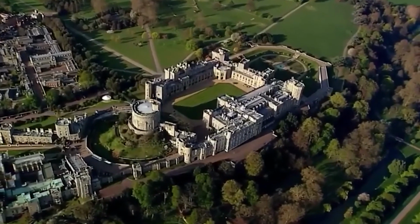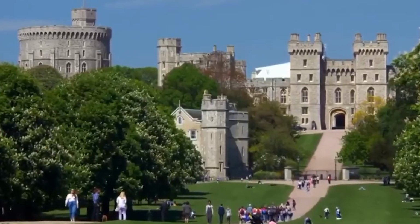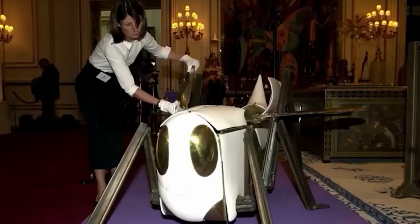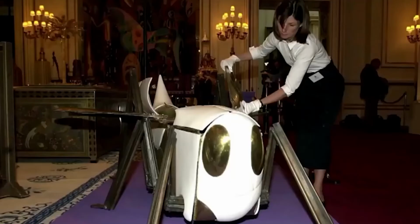Today, the grasshopper is still standing guard. Philip was absolutely thrilled with it, and he wanted to put it in the drawing room, and he asked the superintendent whether he thought that was a good idea. And I remember the superintendent telling me, he said, well, sir, perhaps by the swimming pool, might that not be more appropriate? The bold gift idea was clearly a huge hit. Anyone for a grasshopper cocktail?